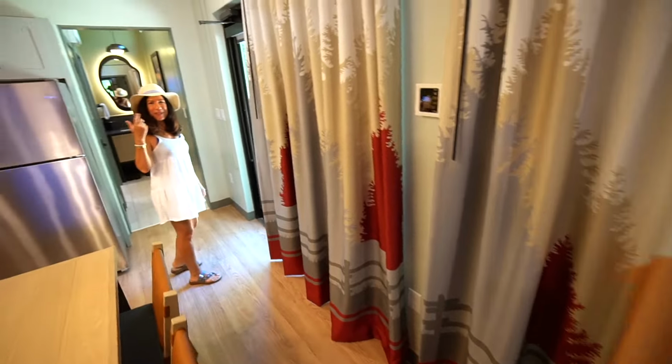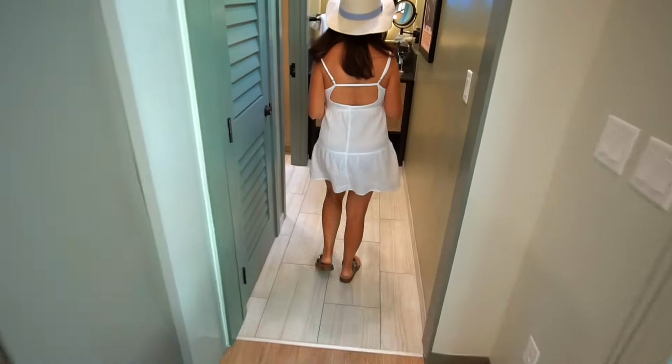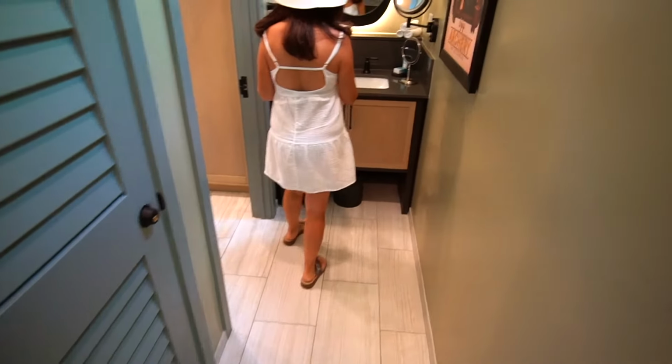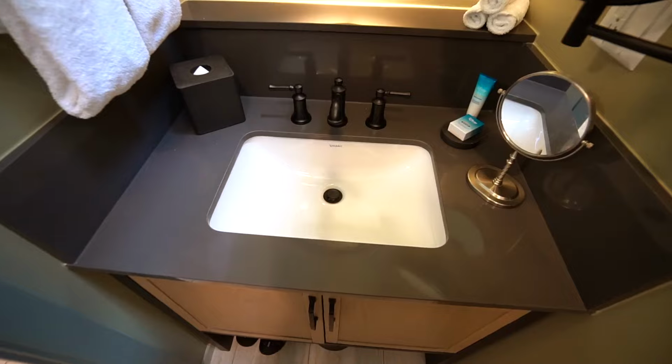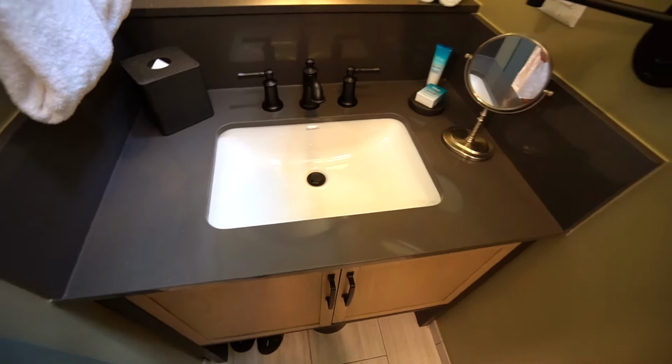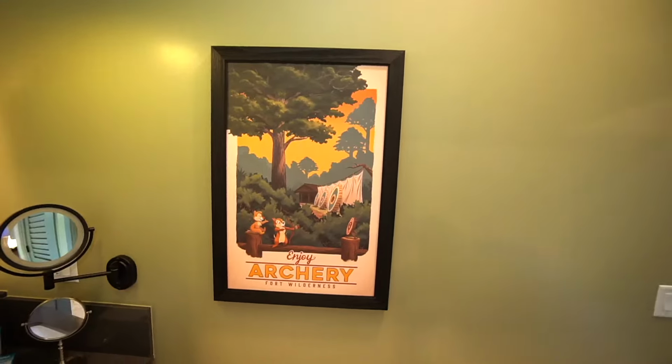Let's show them the bath. Let me show you the bathroom now. So then you make a right here, and you got two sinks, and you have this sink. And then you got, of course, another painting right there. Enjoy Archery for Wilderness with Chippendale.